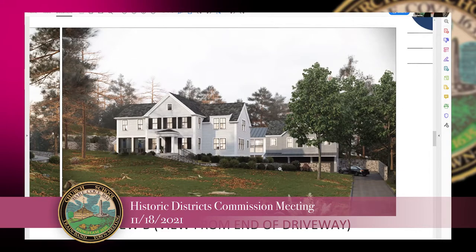So, if the majority of the commission is comfortable with the square footage of the home in relationship to the other homes. Are we? I think so. Here we are. I would say that I am.